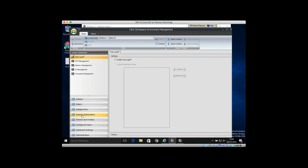And everything is set up here, system optimization. If you want to implement only resource optimizations on XenApp and XenDesktop, I mean CPU, RAM, and IOPS optimizations without logon, UPM, roaming profiles, etc., you have to set up a configuration here only, system optimization, and don't go through the other menus. And then you will get fast logoff, CPU management.